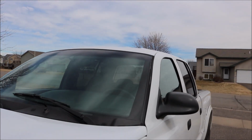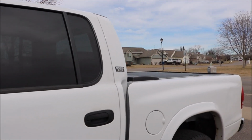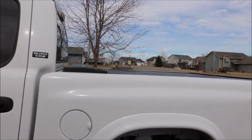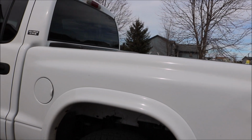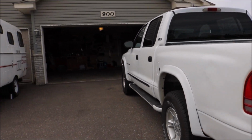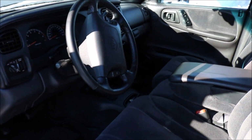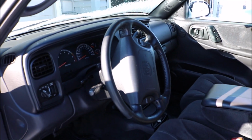We picked this vehicle up actually a couple days after we got back from our New Mexico trip. While down in New Mexico, we had a family member get a hold of us and let us know about this truck. We had just kind of mentioned in passing that maybe this next season we would look into getting a truck, just simply because the van had some issues that were a little annoying to us.